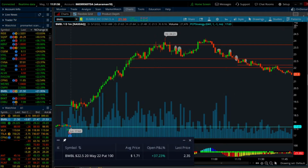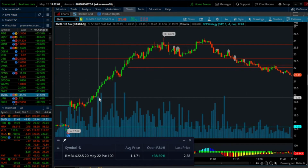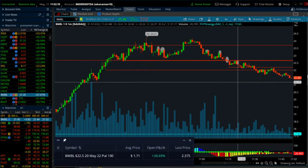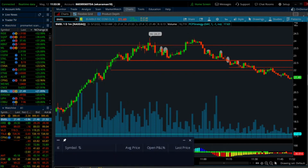Gosh, man, if you just look at this chart, there's just so much downside potential. If 2110 cracks, it just falls off a cliff. It really does. If 2110 cracks, I'm not going to be playing for that much.